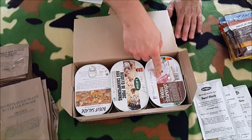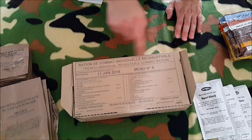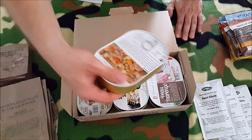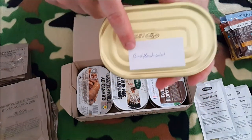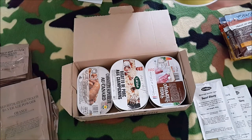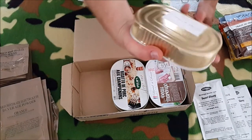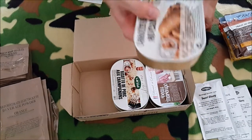These come from a French combat ration. This one. What is this? Boeuf salad. Reiner also said it on the back in German. I'm Dutch and I know a little bit of German, so it's beef salad. So this is cassoulet supérieur au canard. It's French, and in German it's Eintopf mit Ente, and I can say it's beans with a sausage.